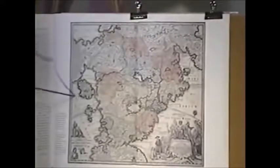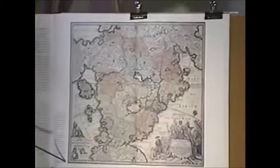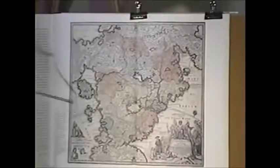We'd also like to point out at this time that this map is on page 335 of the Mapmaker's Art book by Rand McNally, which can be purchased at most any bookstore. Page 335 and 336.